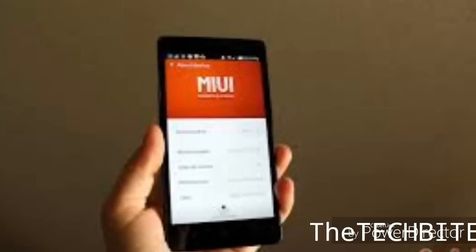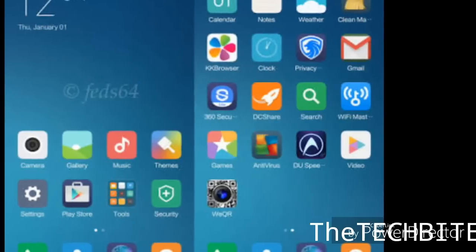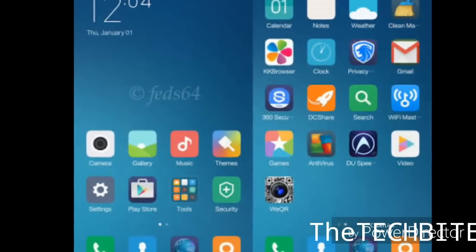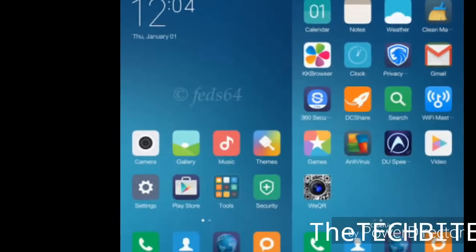The preloaded Themes app offers plenty of options for wallpapers, ringtones, and icons. Xiaomi has also included a one-handed mode, which basically shrinks the display to one side of the screen and lets users select effective screen sizes of 3.5, 4, and 4.5 inches.